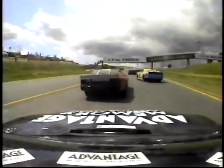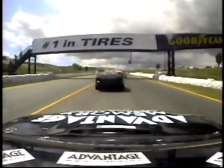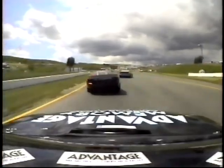Back with more action a little bit ago, and let's see if we can get him on the radio as they get ready to go green here in just a moment. Craig, is that transmission working okay for you now? Well, it was working pretty good there. We were moving our way up, and then it's hung up in 4th gear again, and I don't really think it's the transmission's fault. I think it's the shifter.